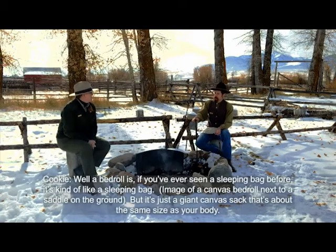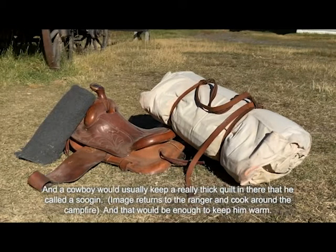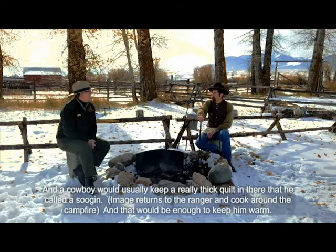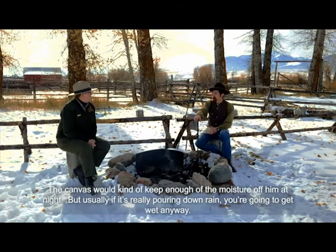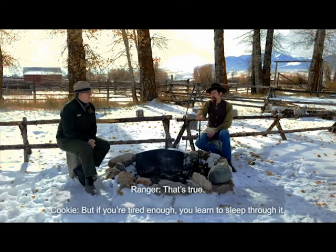Well, a bedroll is, if you've ever seen a sleeping bag before, kind of like a sleeping bag, but it's just a giant canvas sack that's about the same size as your body. And a cowboy would usually keep a really thick quilt in there that he called a sugan. And that would be enough to keep him warm, and the canvas would keep enough of the moisture off him at night. But usually, if it's really pouring down rain, you're going to get wet anyway. That's true. But if you're tired enough, you learn to sleep through it.